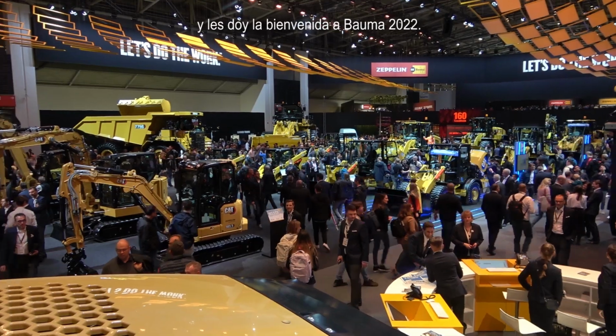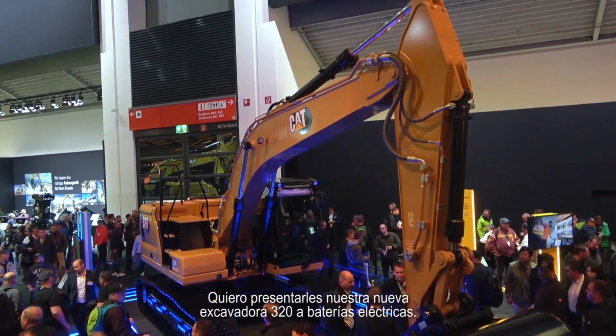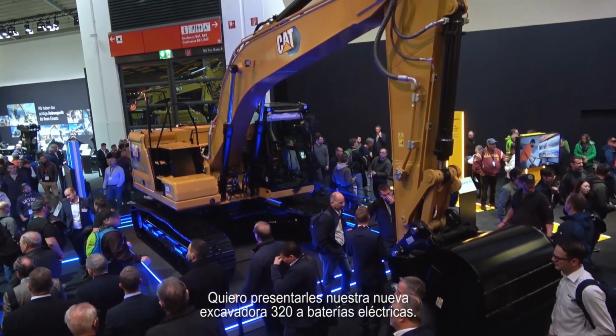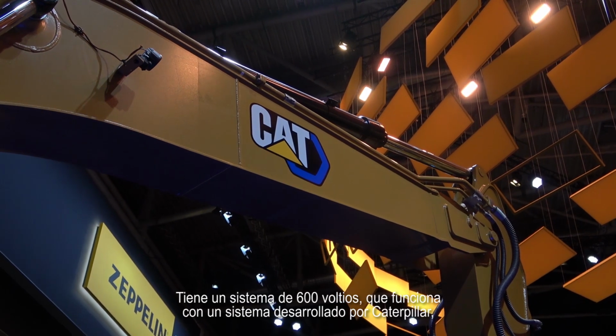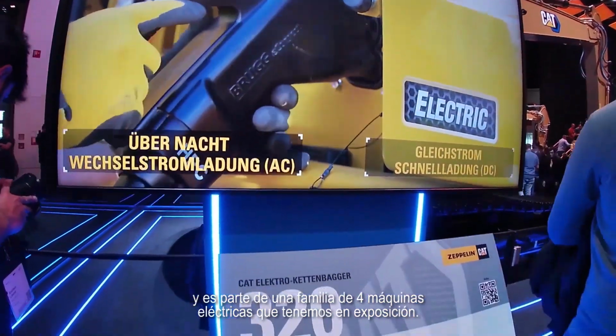Good afternoon, my name is Alan Davis. I'm an engineering specialist here at Caterpillar and welcome to BAUMA 2022. I'd like to introduce you to our 320 battery electric excavator. It's a 600 volt system running on a Caterpillar developed power system, and it's part of a family of four that we have here on show.